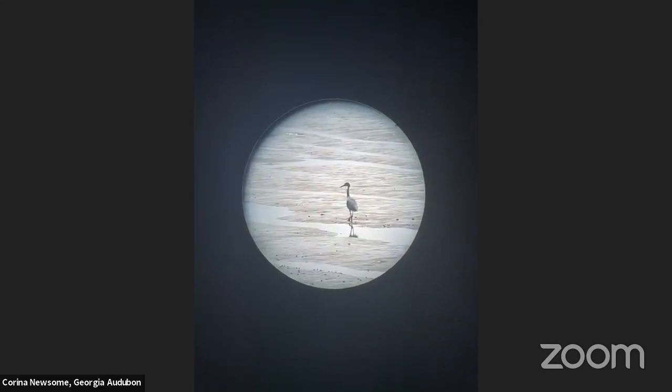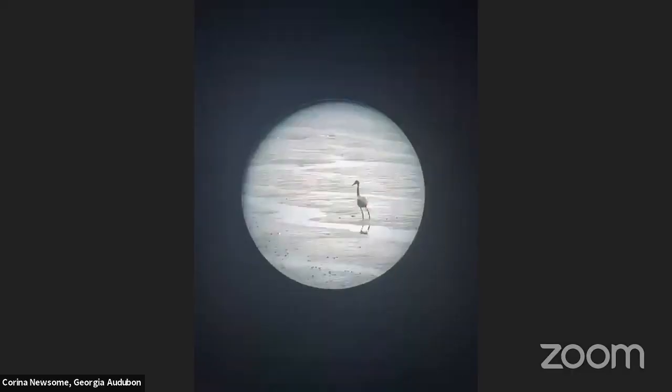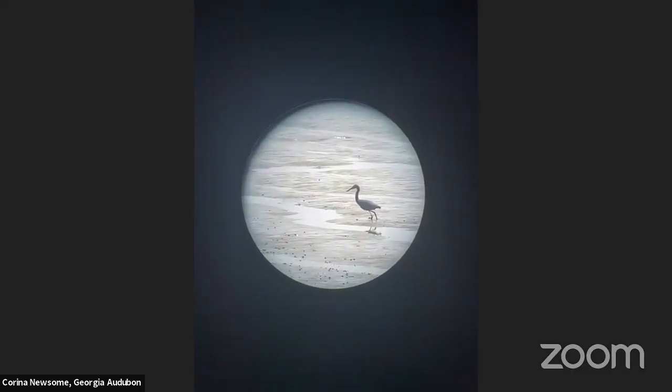Quick question. Can these wading birds swim? I would bet they could swim. I'm not certain. I think they could swim a little bit if they had to, but they would probably do anything they could to avoid it.